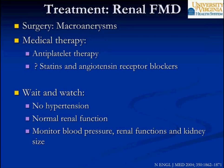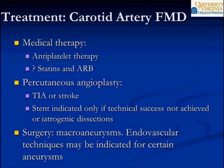Now, looking at treatment of carotid artery fibromuscular dysplasia, when we look at medical therapy, all patients with carotid artery fibromuscular dysplasia should be considered to be on antiplatelet agents. Typically, I use aspirin for these patients. Again, it's questionable if statins or angiotensin receptor blockers would be useful in these patients. Percutaneous angioplasty, again, can be considered in these patients, especially if they have had transient ischemic attacks or stroke. Stents, again, are only indicated if you don't get technical success with just angioplasty alone or if iatrogenic dissections occur.